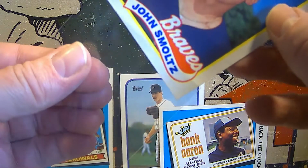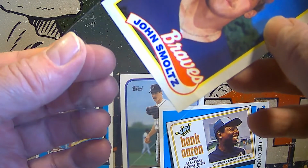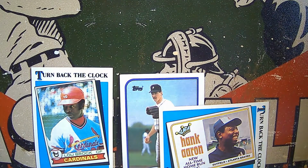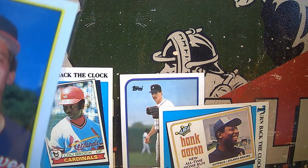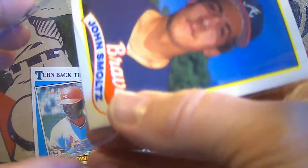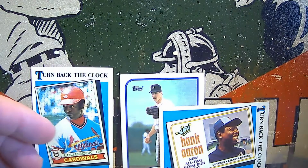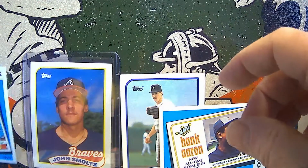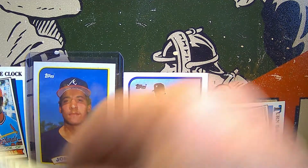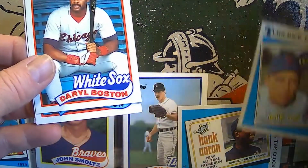John Smoltz, Hall of Famer. This is his rookie card, if this sleeve is going to fit. Come on, sleeve. Give us a little love here. Top loading is never an issue. The top loaders always work well. There we go. Hall of Famer John Smoltz. Put him front and center. Well, front anyway, maybe not fully centered. Congratulations on that, Debbie. And then we've got a Gil Hodges turn back the clock. Put him over there.